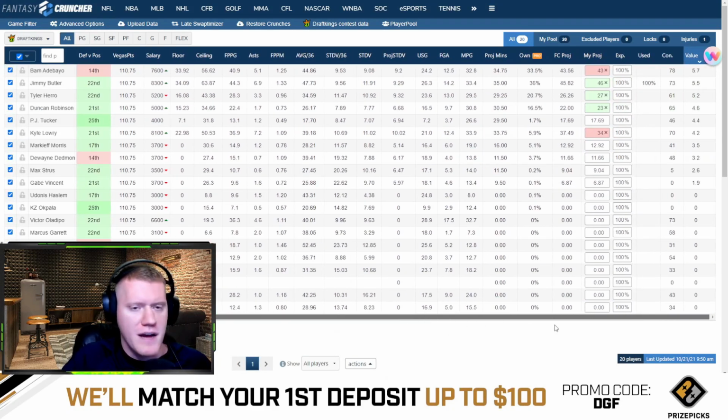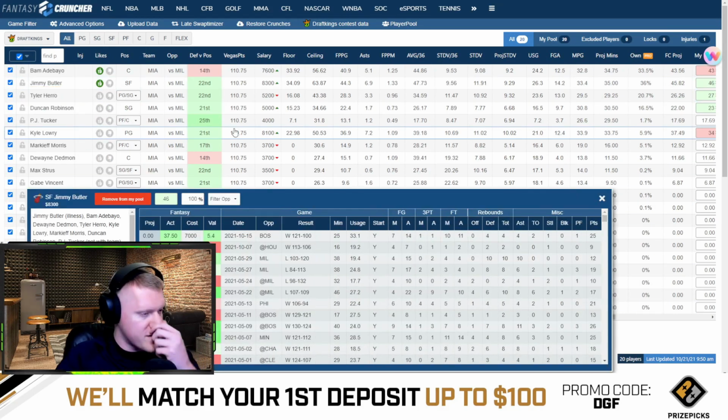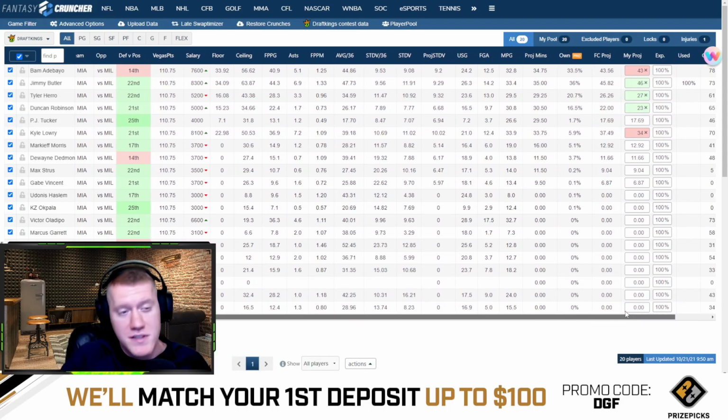There are also some cash options here. Bam Adebayo and Jimmy Butler are just mispriced in general. Jimmy Butler, we're used to seeing him at around 9K. He's 8.3K, so he is carrying a little bit of ownership. I do consider him cash viable. I'm leaning more so on the Milwaukee side just with Giannis. I think he has a higher overall ceiling.